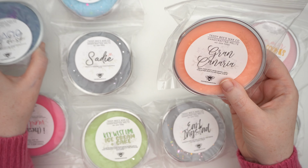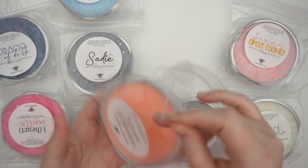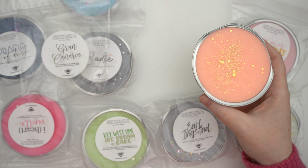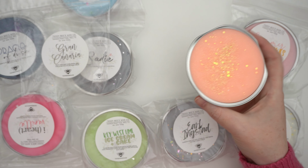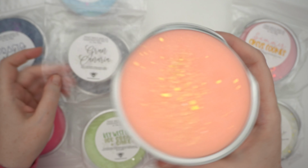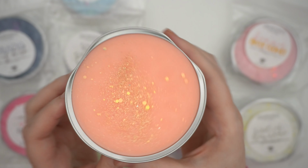But then you have the Beach Treats in there. So this will be really interesting. I for one love peach scents. I think it was Peach Cobbler from Teddy Bees that I really love. I hope she brings that back because I've got two pieces of soufflé left. But that's a beautiful look, definitely very peachy and summery.